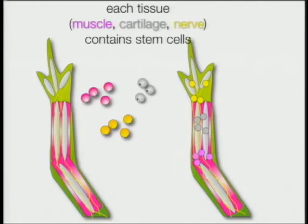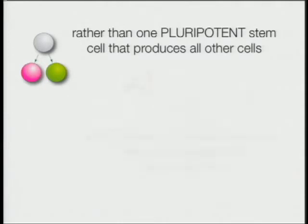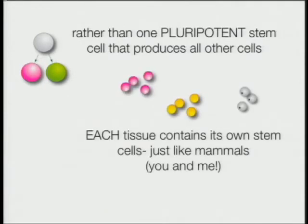We used to think that one cell could give rise to all of them. Now we know that each tissue delivers its stem cells to the blastema, and then through processes we're not completely aware of yet, they reorganize themselves and generate a functioning limb. By understanding in a salamander that there are tissue-specific stem cells, we learn something very important. We learn that each tissue contains stem cells in salamanders and in us. That's the amazing thing. The process is conserved all the way from salamanders to humans.